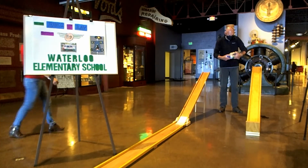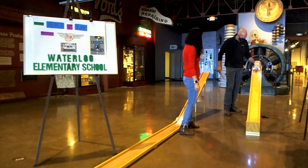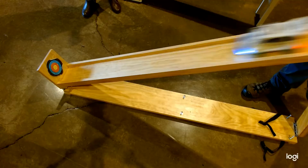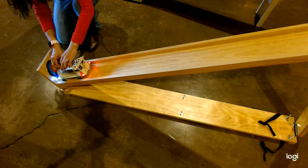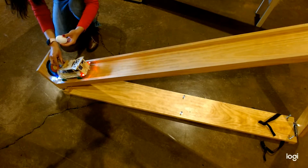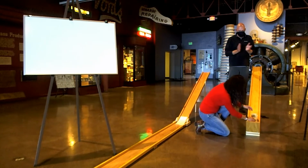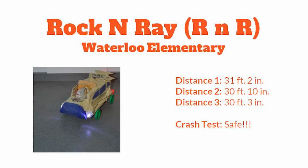All right, now for the crash test for Rockin' Ray. How about a little countdown? 3, 2, 1, go! That almost spilled out. Yeah, right. And the headlights still work. Headlights are still on. No cracks. Woo! Congratulations! Eggbert survives! Eggbert survives! Nicely done.